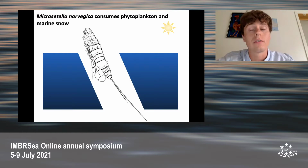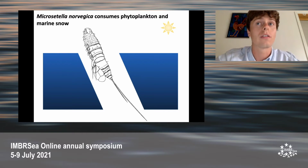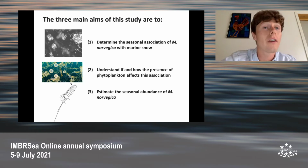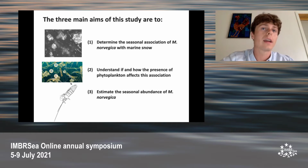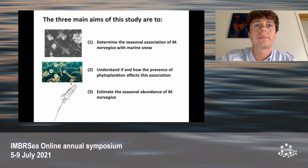Small copepods in previous literature have been thought to not contribute much to organic degradation. But as a numerically dominant species among secondary producers, and the fact that it consumes marine snow, it's important that we understand exactly what influence Microsetella has on aggregate degradation. With this in mind, the three aims of this study are to, first of all, determine the seasonal association of Microsetella with marine snow. Secondly, we want to understand if and how the presence of phytoplankton affects this association. And finally, we want to estimate the seasonal abundance of Microsetella norvegica.